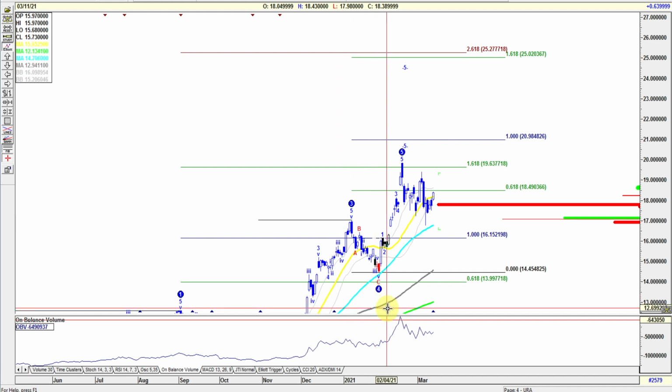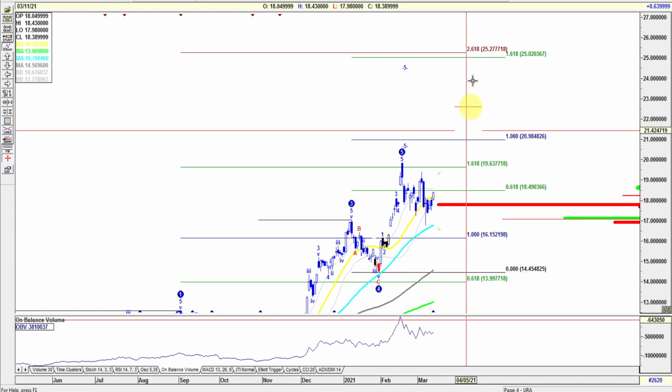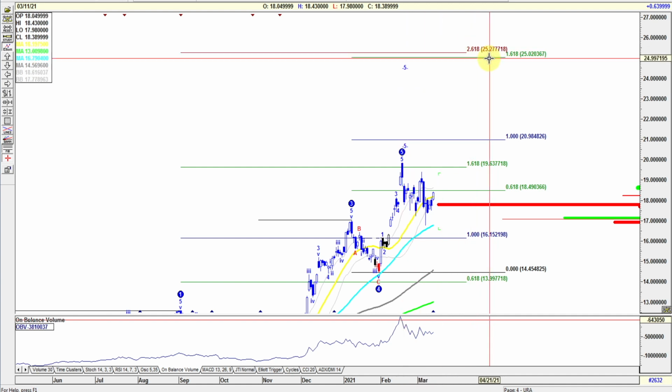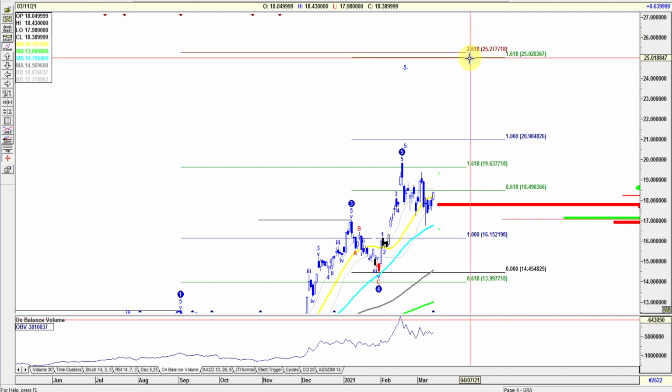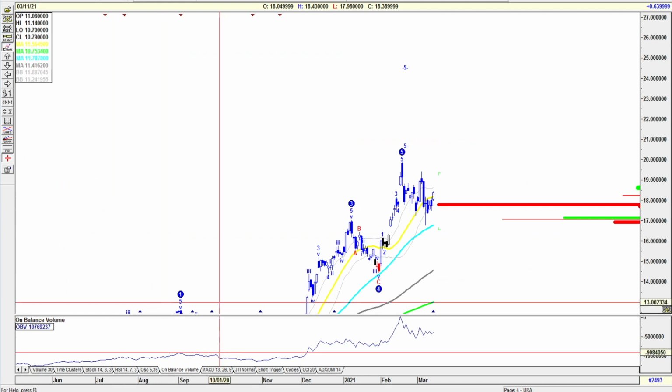And this is another target from this impulse extension. It would be right here, 2094, and then all the way up here, this is the wave 5, 2527 and 2525 to the upside. Those are the targets I have. And I think that's it for this chart.